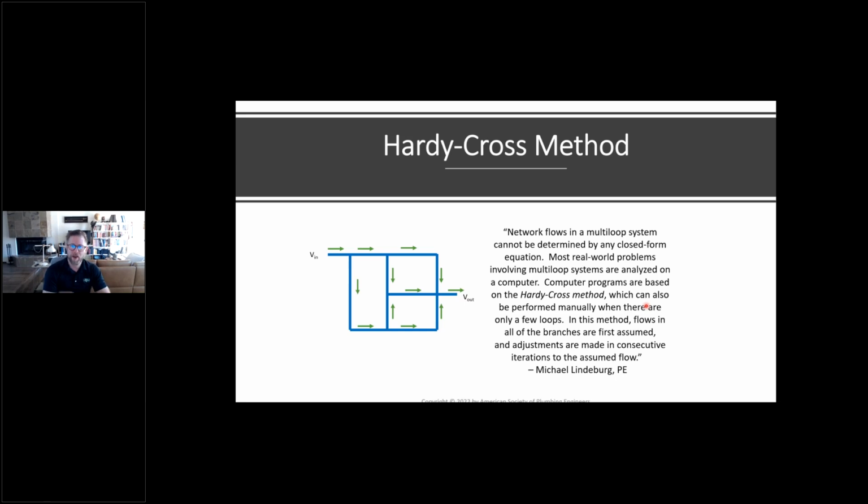To quote Michael Lindeburg here, network flows in a multi-loop system cannot be determined by any closed form equation. The reason for that is you have too many variables and not enough equations. You have one more variable than you do equations to try to solve via closed form equations. So most real world problems involving multi-loop systems are analyzed on a computer. Computer programs are based on the Hardy-Cross method, which can also be performed manually when there are only a few loops. And this is the method that I learned, or relearned, I should say, working under Warren Rosenbrook. In this method, flows in all of the branches are first assumed, and adjustments are made in consecutive iterations to the assumed flow. So what does that mean? So what that means is there's a series of, I believe it's about 4 equations. You can make an argument that's 5.